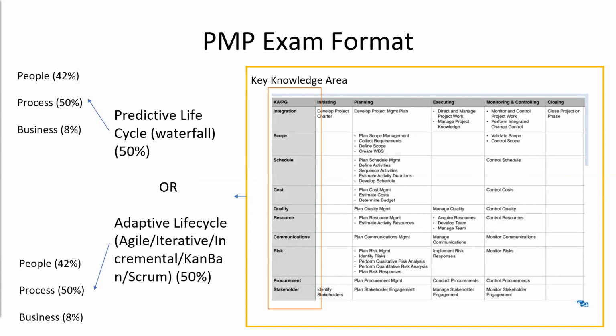Now, adaptive life cycle question: agile, iterative, incremental, Kanban, Scrum. These are all examples of adaptive life cycle projects. Previously, PMP was mostly focused on predictive life cycle, which is a waterfall approach: you go into an initiating phase, then a planning phase, then executing, then monitoring and control, and finally towards project closeout. Now they want to integrate both predictive and adaptive into their exam.